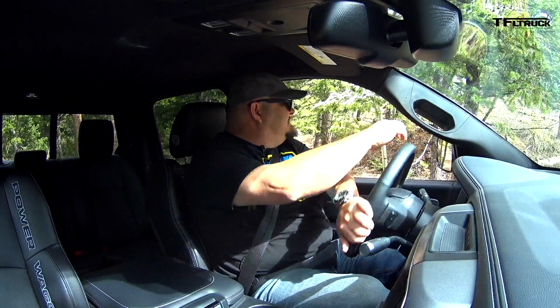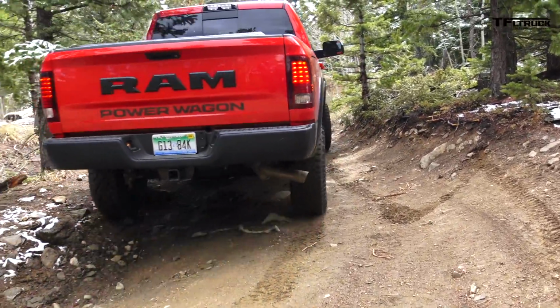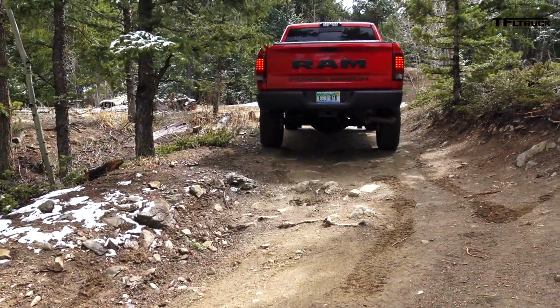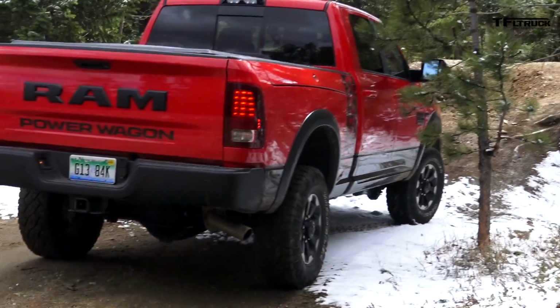I hate that parking sensor. I should have shut that off. There we go. So the correction merely was to shut off the parking sensor. So it's really eroded over here on the side for the final obstacle. So I'm not 100% sure Andre is going to be cool with me going up it.